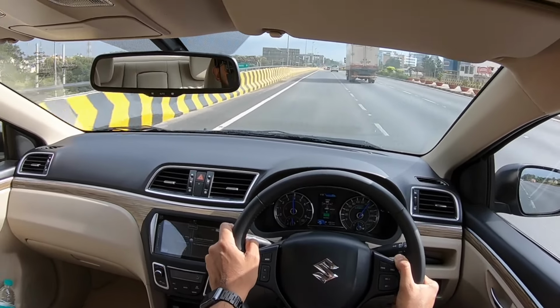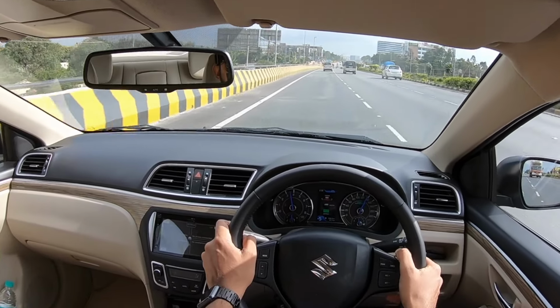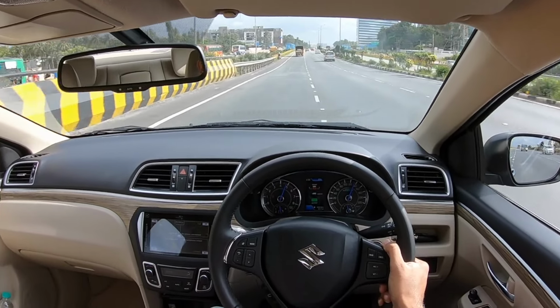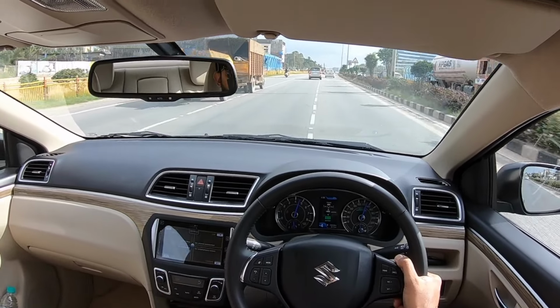So overall, the Ciaz facelift or the updates to the Ciaz are a definite improvement, but I would have liked even more features, and definitely I would have loved it if this car would have handled better, because with the more enthusiastic motor you want better handling as well.